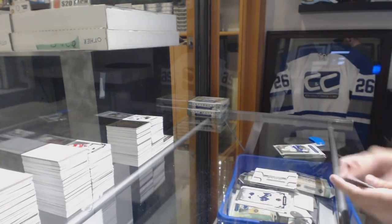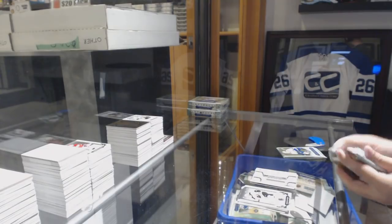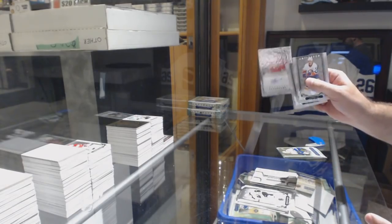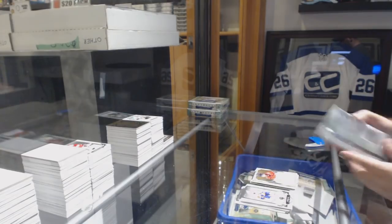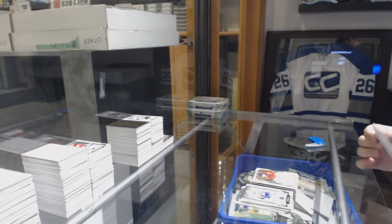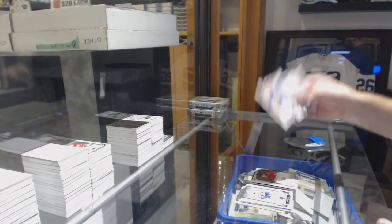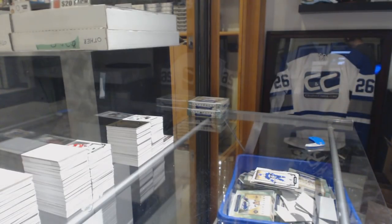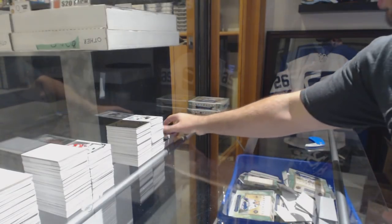Red Wings rookie redemption. Chandler Stevenson, auto fax. And Brock Boeser to $6.99 base parallel. The All-Star one. Well, we haven't even hit a rookie one either, so.